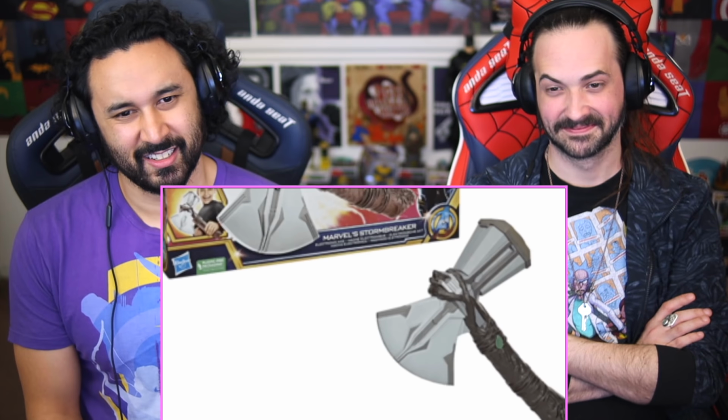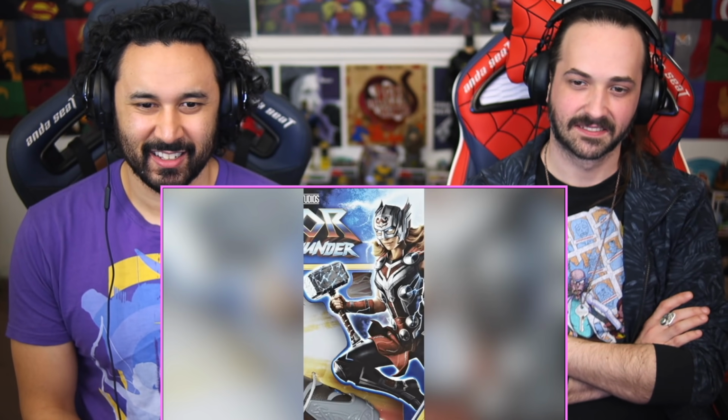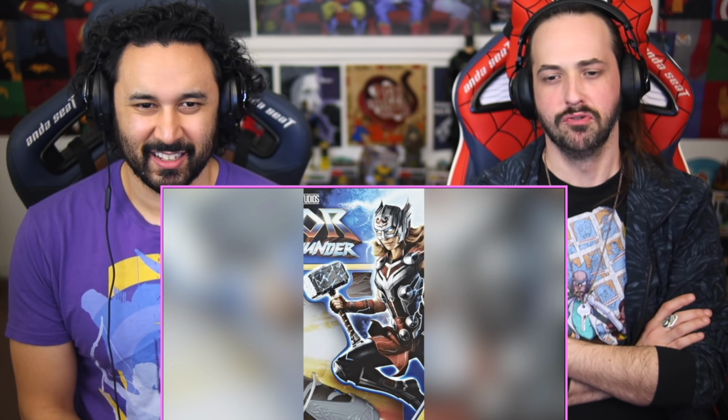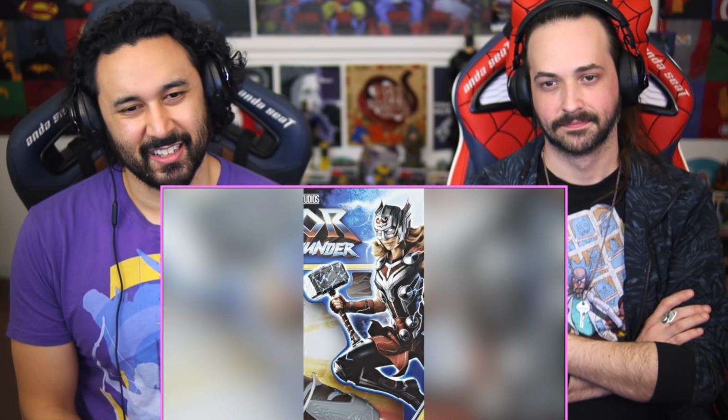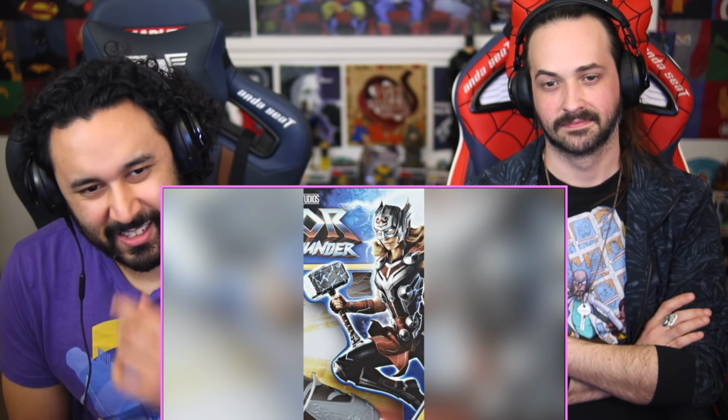On Stormbreaker, we get a better look at Thor's costume on the right there with official promo art that they're using. We can see this is blue and gold. It's got a ton of gold on it. And for Jane Foster's, we can get a better look at her suit here as well. It looks to be silver and like a reddish brownish color. But we get a pretty good look at her helmet here, which is going to be awesome to see her wear. And we also see that Mjolnir is repaired, but it is still cracked.